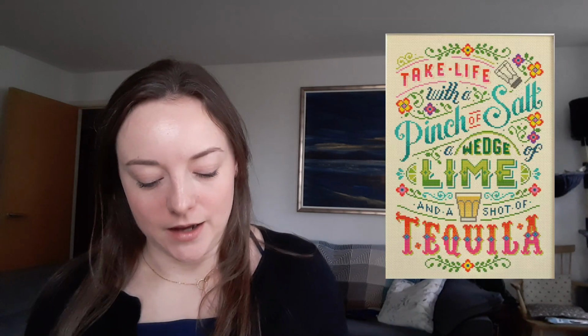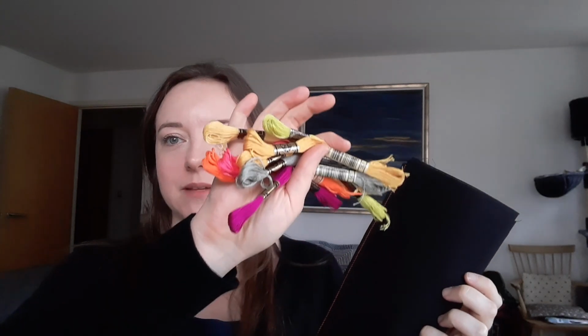So the only other thing I got was, I can't remember if it was last video, I showed the tequila pattern I bought from Stitch Rovia. I'll put a quick picture up here. And I said I wanted to stitch it on black Aida because I just thought the colours would really pop. So I just bought the Aida and then some of the colours that I didn't have already in my stash. So yes, that will be a really good one to start, but I'm trying to decide if I should allow myself a start or not.